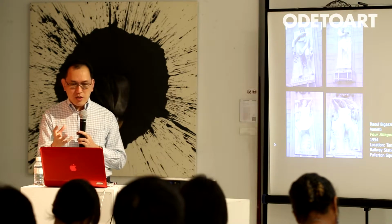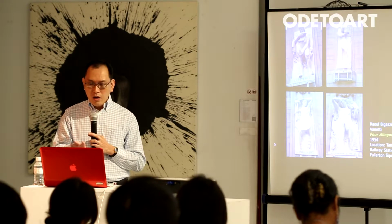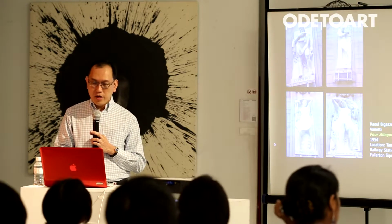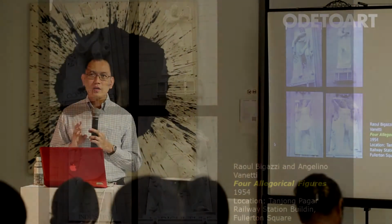For those in the sculpture circle, we always believed for a long time that these four allegorical sculptures, depicting industry, commerce, and all that, were done by the hands of Rodolfo Nolli. But it was only 1 or 2 years ago that someone found conclusive evidence that these sculptures were not made by the hands of Rodolfo Nolli.